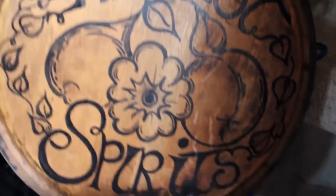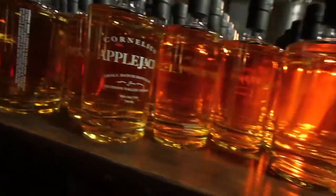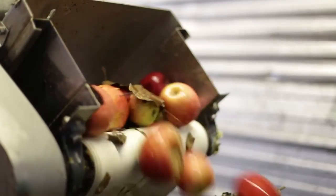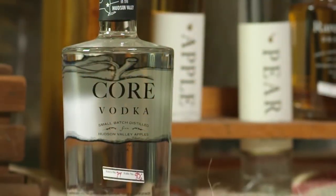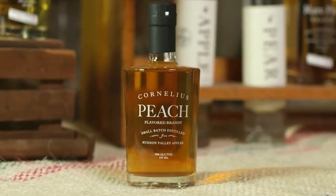I'm Derek Grout. I'm a distiller at Harvest Spirits in Valencia, New York. We've been distilling here since 2008. We primarily make spirits from our own homegrown apples, so we're truly a farm distillery. We make vodka, gin, brandy, applejack, all from our own apples.